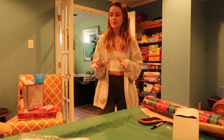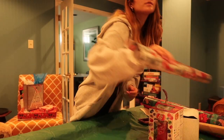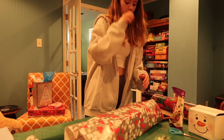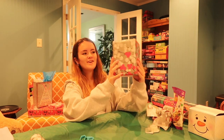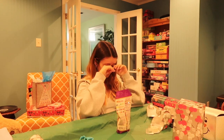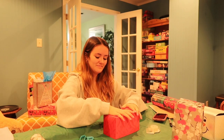Lastly, we have the presents that I got for my older brother. First, I got him a Jelly Belly machine and jelly beans. So I'm thinking I will wrap those up. I'm gonna use this one. That looks good. There we go. Cute. Okay, now I gotta wrap up this. I'll put it in a box. Yup, that's what I'm doing. Jelly beans, there we go.